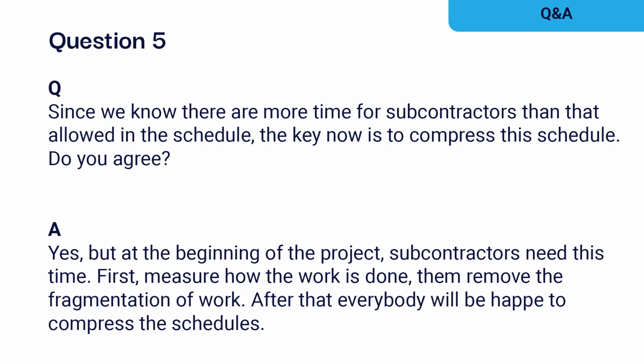So that's kind of the first challenge. Measure that this phenomenon is happening, then remove that fragmentation. Then when you can show that we have removed the fragmentation, everybody is happy to decrease and compress schedules. Without changing the process and improving the conditions, you cannot compress the schedules. This technology is showing you where the opportunities are, but then it's up to you to actually do something about it, and only then you can start to compress the durations.